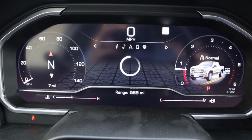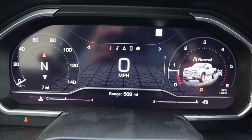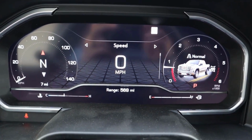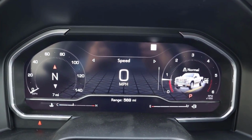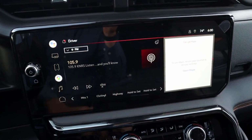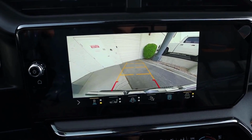But as for the rest of the center screen, you've got that little menu that you can scroll through in the center, and then you've got the gauges on either side. Similar format to what there is with the Raptor, just different animations, right? But both of them have great resolution. And then you can see here with the infotainment system, notice we pop it into reverse. A really good camera system, just like the Raptor.